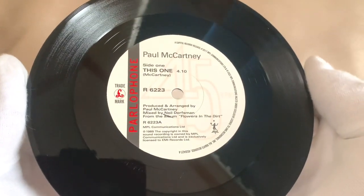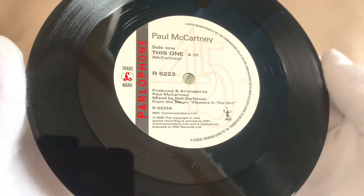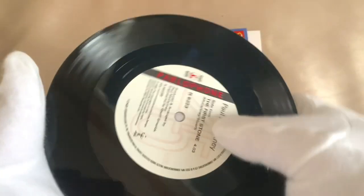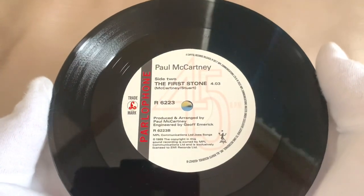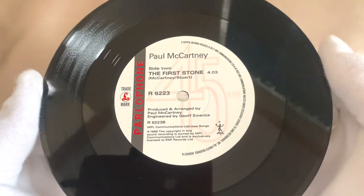And you've got Paul McCartney there with this one, and the catalogue number there, produced and arranged by Paul McCartney, with the catalogue number below that as well, and MPL Communications Limited, and the trademark on the left. Then of course on the B-side there, we've got The First Stone by McCartney, and obviously Eric Stewart, with the catalogue number there, produced and arranged by Paul McCartney and engineered by Geoff Emerick.